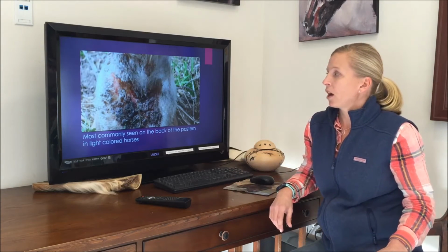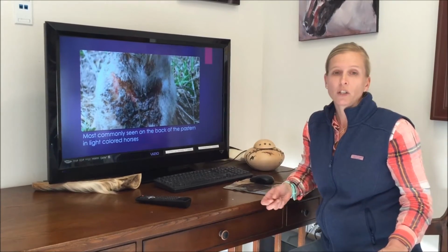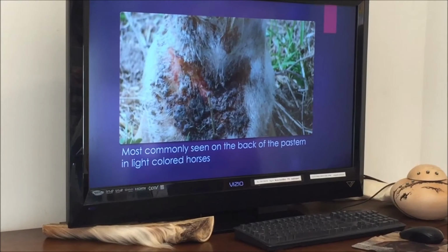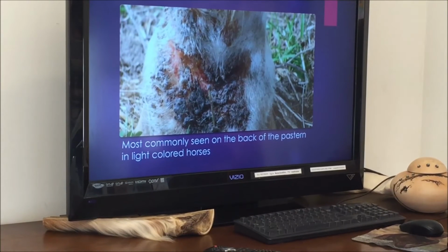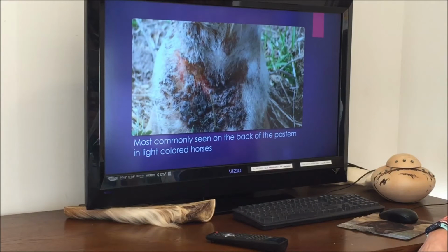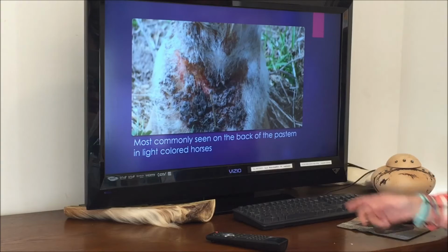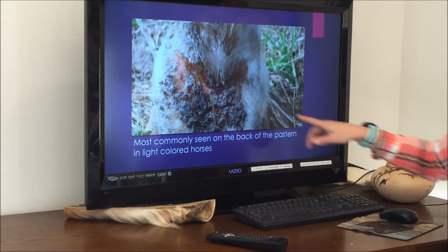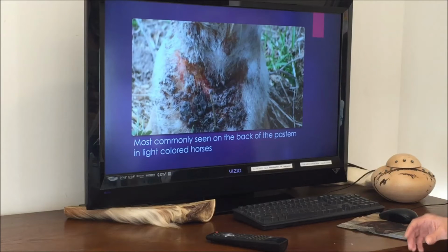So here's a picture of what scratches can look like in your horse. This is a close-up of the back of the pastern, or the lower part of the limb right above the hoof. And you can see there's some scabbing there, and this is a really typical way that scratches will appear, with a bunch of scratching and some discharge from the skin.